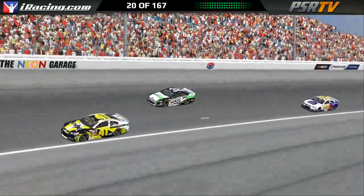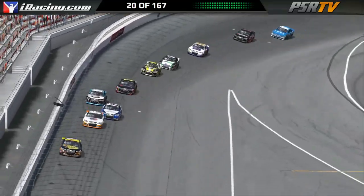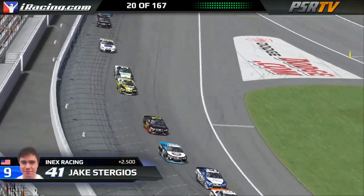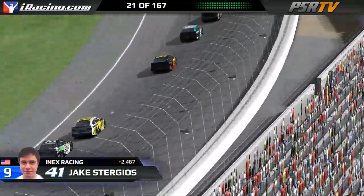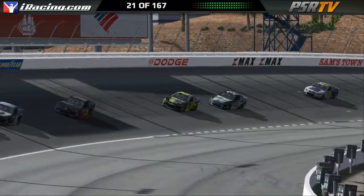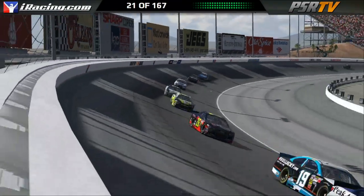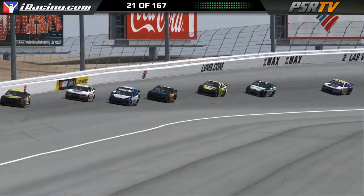Sturgis dispatches him with ease. Sturgis now solidly in the top 10 in position number 9. We've talked about, guys, often the race can be won and lost on pit road, and tonight, if it comes down to strategy, that's where you're going to see the real racing. You're probably going to see somebody play that wild card, roll the dice, and get lucky here, at least at some point in this race.